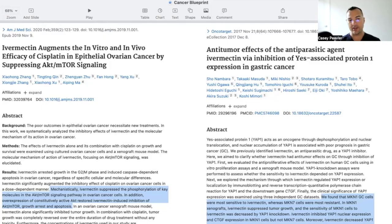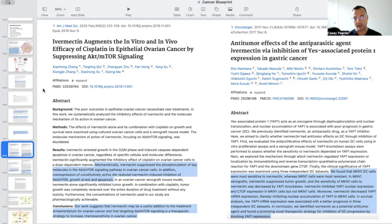And then what would happen is they would overexpress the gene and it would lose the effectiveness at growth arrest and apoptosis, which is showing that ivermectin, one of its major ways that it works is through this PIK3 AKT mTOR pathway. Our work suggests that ivermectin may be a useful addition to the treatment armamentarium for ovarian cancer, and that targeting AKT mTOR signaling is a therapeutic strategy to increase chemosensitivity in ovarian cancer.